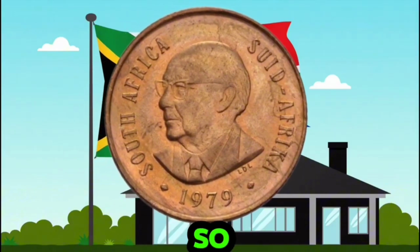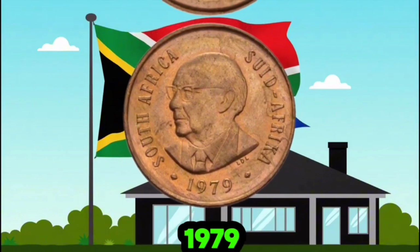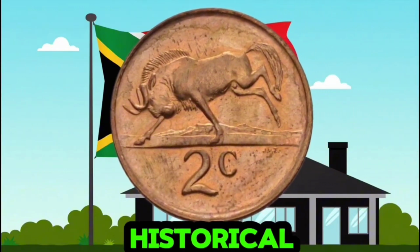Let's get started. So, the 2 cents coin from South Africa, minted in 1979, is one of those pieces that might look simple at first glance, but carries with it a lot of historical weight.